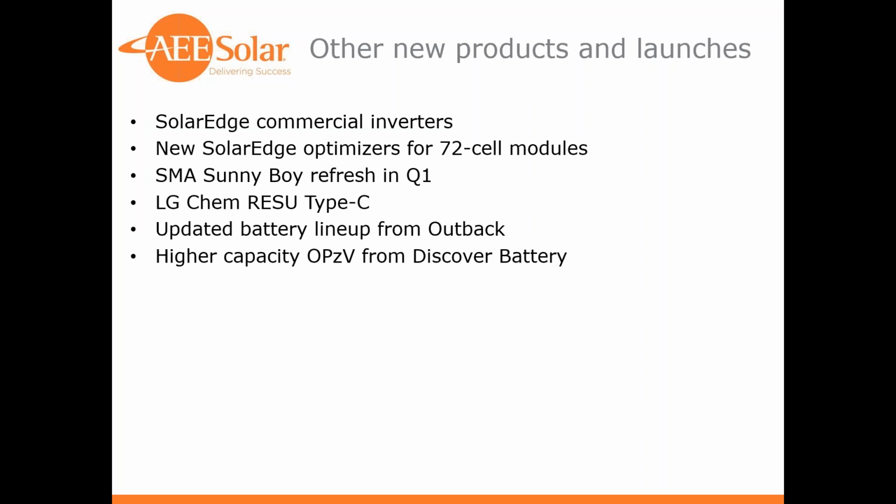And lastly, higher capacity OPzV. You'll hear some folks refer to that as OPzV if they're from the Great White North. Some additions to that line in some pretty high capacity outputs from Discover, and we see a lot of interest in the tubular gel, that OPzV architecture. So pretty excited for that. Whew. That was a lot. A lot of new things coming out here.